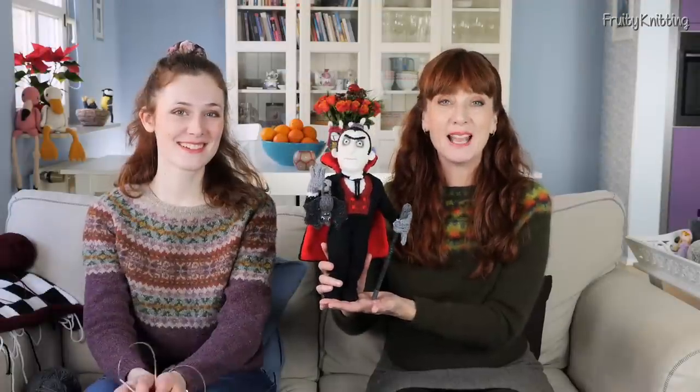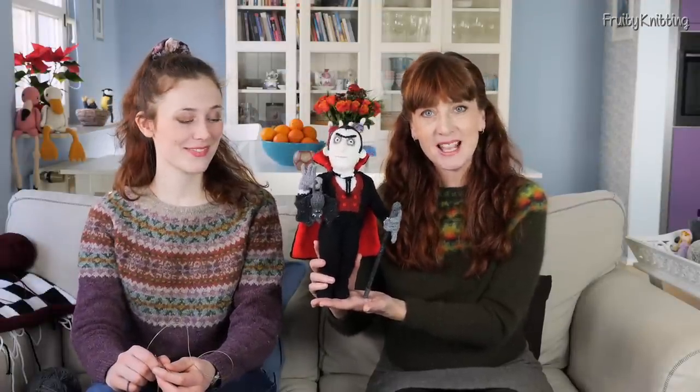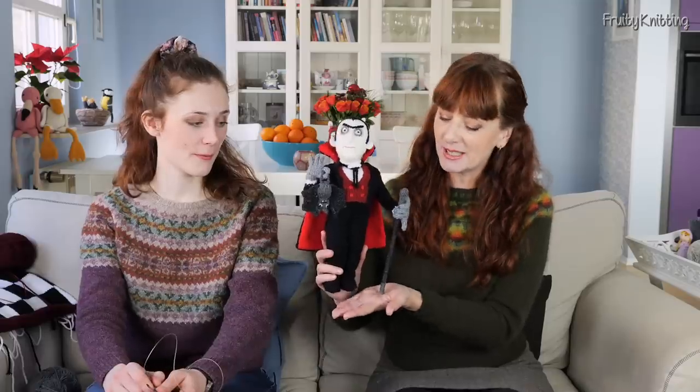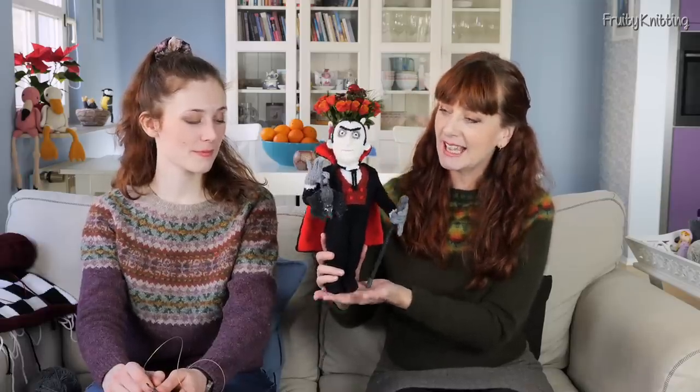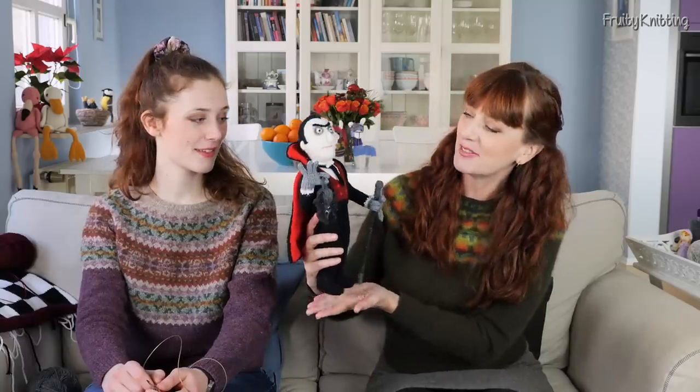Dracula's little bat companion is also really adorable. I have to smile every time I see them together. I think it's a really good composition how he's holding a walking stick here and then he's holding up his little bat to show you there with a funny look on his face.